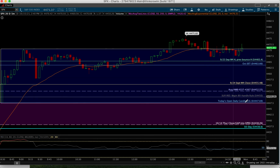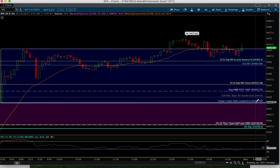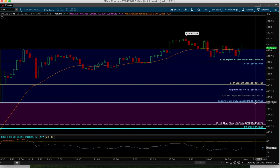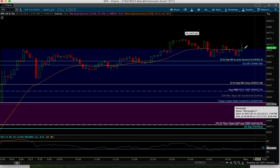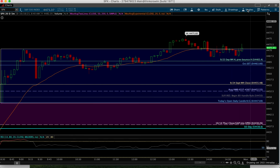Okay, as long as Friday's range holds, we're simply in an inside day for Friday. You should be buying that dip because that 50-day simple moving average is going to keep rising. It's going to rise up through this gap as the week goes on, and probably by the end of the week, the 50-day is going to be all the way up here, holding open this gap. And as long as this gap holds open, as long as that 50-day holds on a closing basis, you should be buying dips for the move higher.